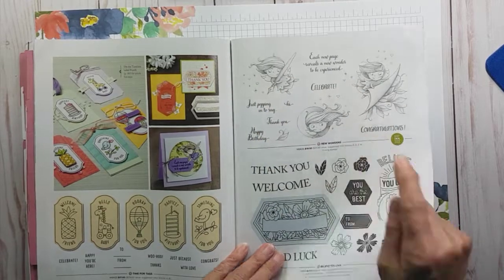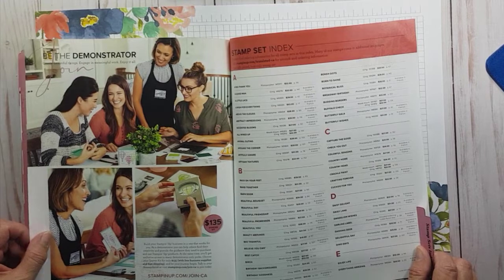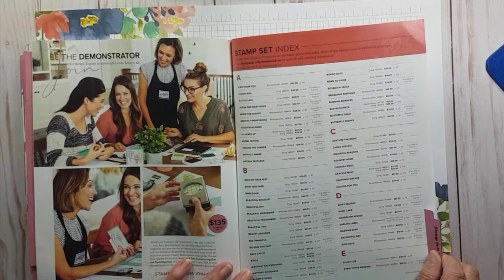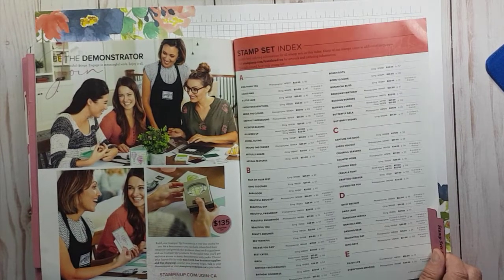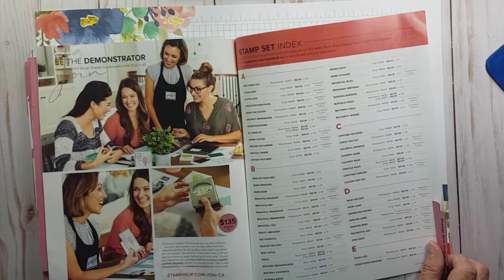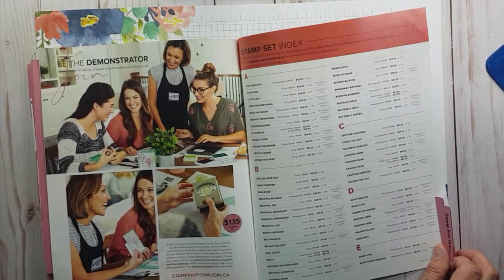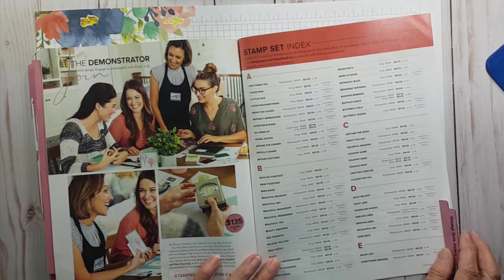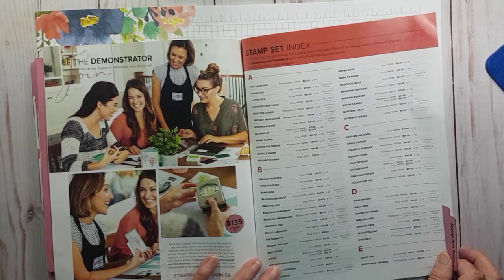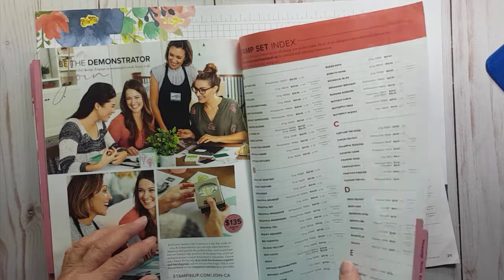Isn't she cute? The last thing is you can also join Stampin' Up! You can be part of this family, part of the fun, part of learning how to run a business, learning how to use your stamps, get the most out of them, meet new people. And if you desire to join Stampin' Up!, I'd like to invite you to become part of my team, and we'll help you get through the various areas.